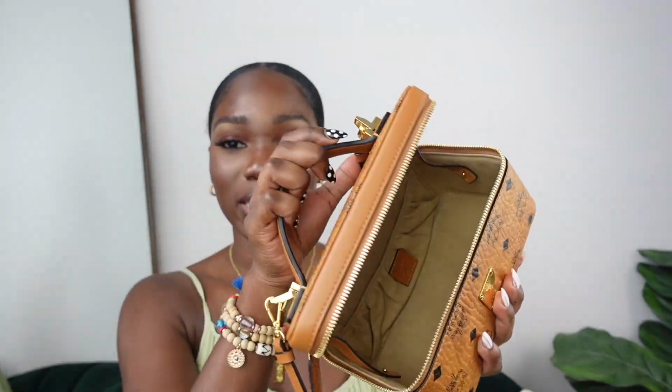So this is my phone. I have it hooked up. And then this is the remote for comparison purposes. Like, the remote is longer than my phone, so I know for a fact my phone is gonna fit in there with ease. It's very structured. As you can see, I've already taken out the cushion and it's still holding its shape.